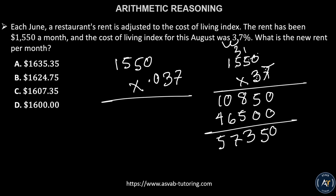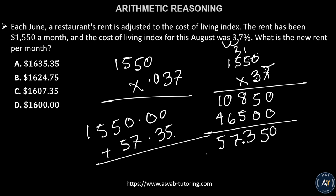So now after the decimal, how many digits do you have? You have 3 digits, so you have to move 3 decimal places. So the rent increases $57.35, so you have to add them up. 1550.00 plus 57.35. So now if we add them up, this is 0, this is 3, this is 7, 5 plus 5 is 10, 0 carry 1, 5 plus 1 is 6, this is 1.